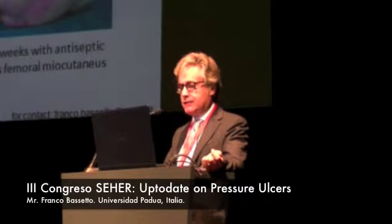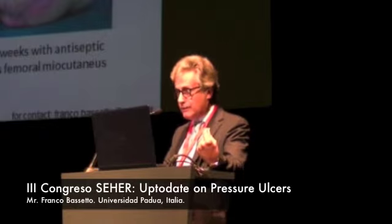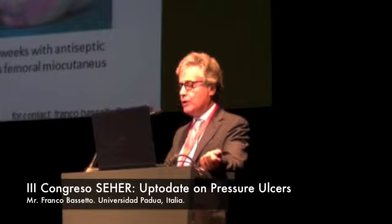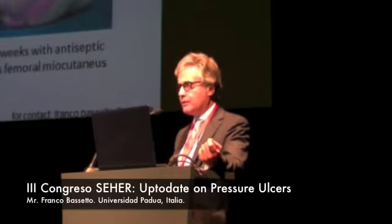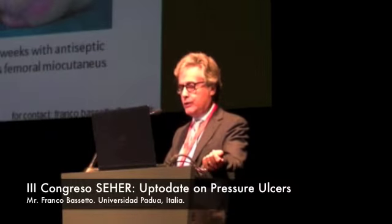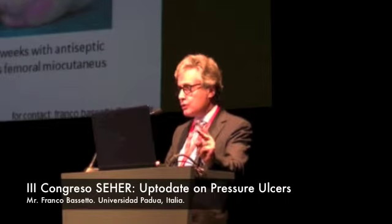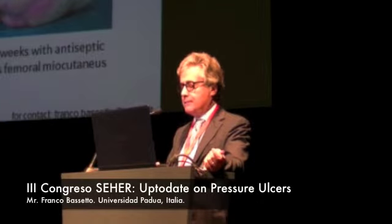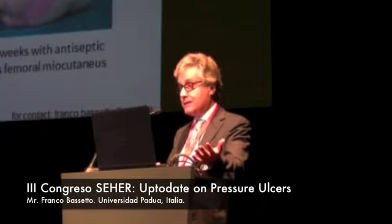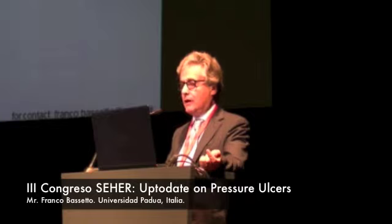Here you see a very important patient with sacral and ischial left ulcers. This patient was subjected to a huge debridement, and treatment with instillation with negative pressure. In such a case, we used an antiseptic solution because we have the help of the infectivologist, who suggests to us which kind of solution is better to use. And then we went on with a second surgical procedure with two different kinds of flaps, a myocutaneous gluteal flap and a biceps femoral myocutaneous flap, solving this dramatic situation. These patients arrive in a septic condition at admission to our hospital.